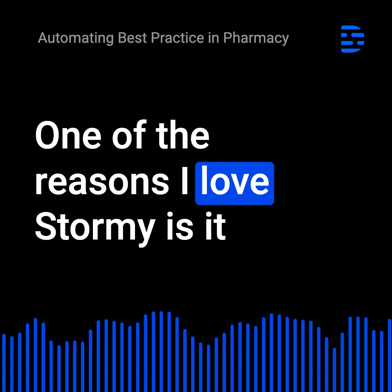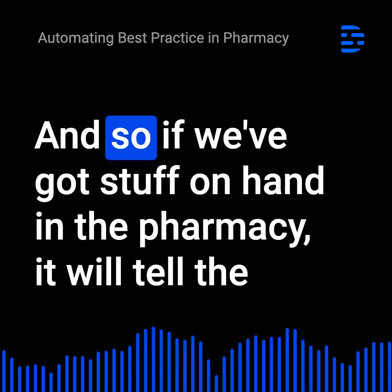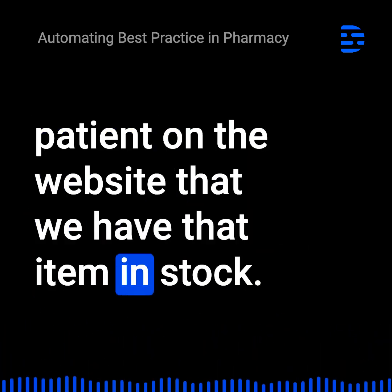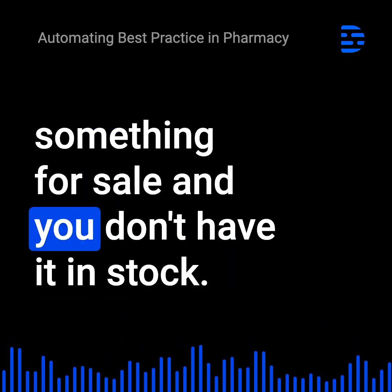One of the reasons I love Storby is it integrates with our point of sale, which is Z. And so if we've got stuff on hand in the pharmacy, it will tell the patient on the website that we have that item in stock, which again is very frustrating when you're offering something for sale and you don't have it in stock.